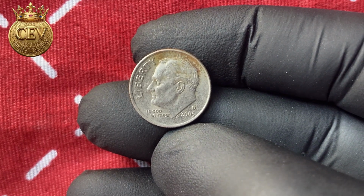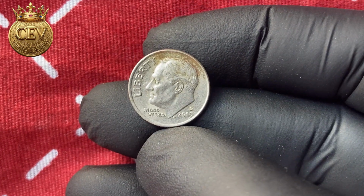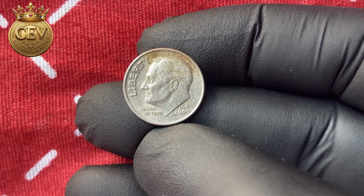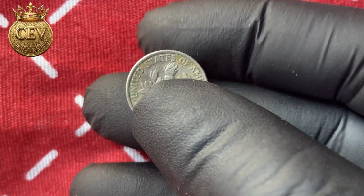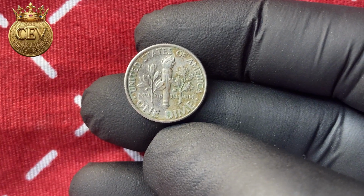And if that D is sitting beneath the date on a dime you found in an old collection, don't spend it until you have taken a closer look. Because the next coin in our journey takes us to another Roosevelt dime, another year, and another remarkable claim that will make you wonder just how much mystery can hide inside 10 cents.